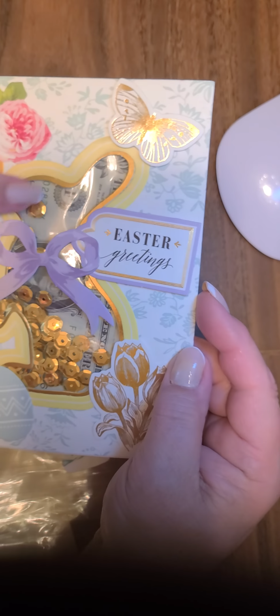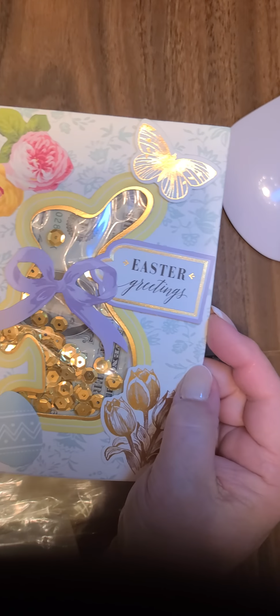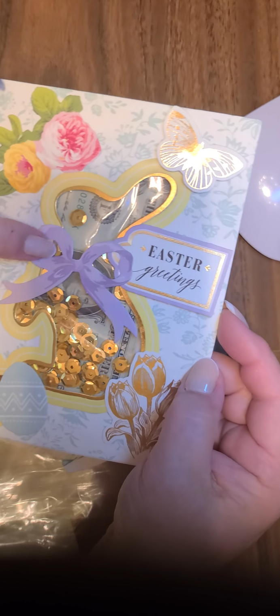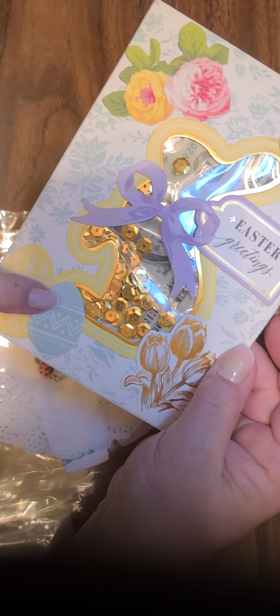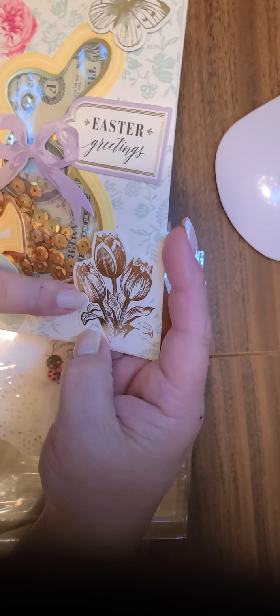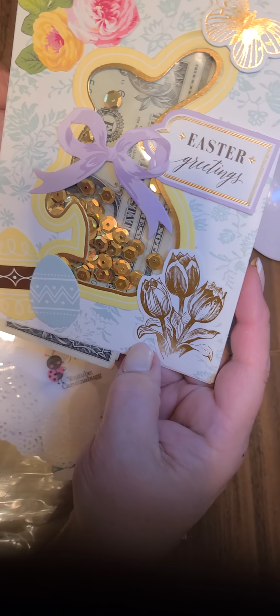Look at that beautiful little bunny cut out in the center. It's a shaker. She's put these gorgeous flowers up here, a beautiful butterfly. Look at the bow around his neck. It's got a tag hanging that says Easter greetings. Beautiful little eggs down here on the bottom. And look at that gorgeous die cut there with the tulips growing. This is so, so beautiful. Thank you so much, Teresa. Oh, it's gorgeous. I love it.